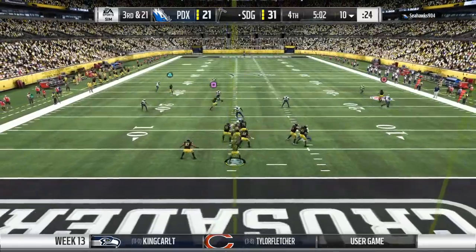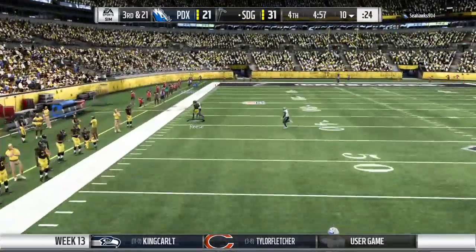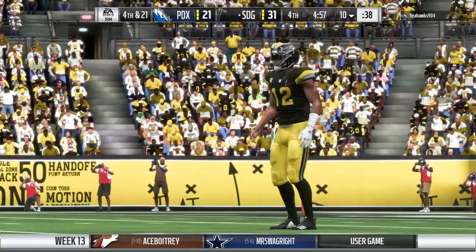Off the play fake, here's Jackson. Forced out to his left. Now he'll let it go deep down the left sideline. And a shot taken on 3rd down, unsuccessful. 4th down now.